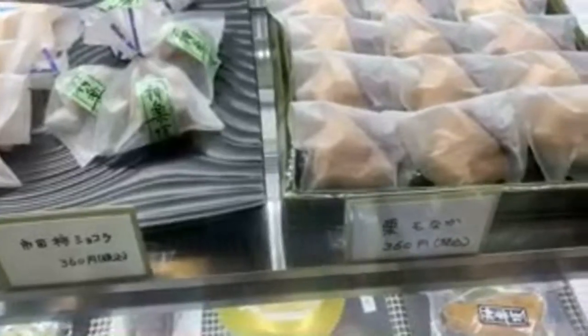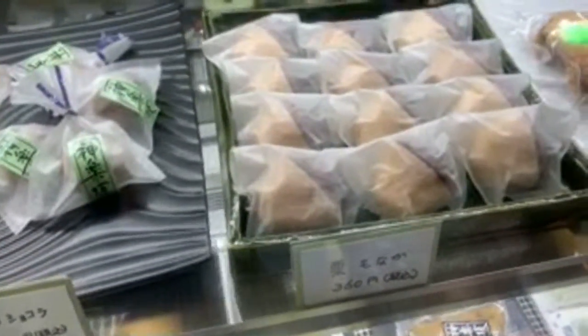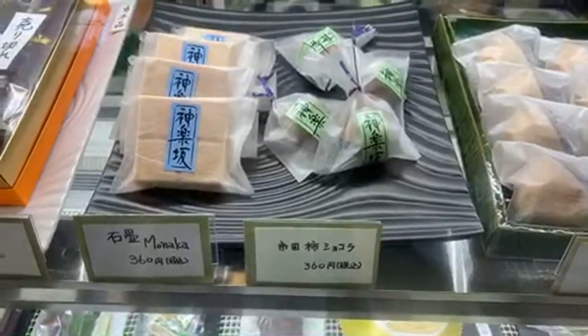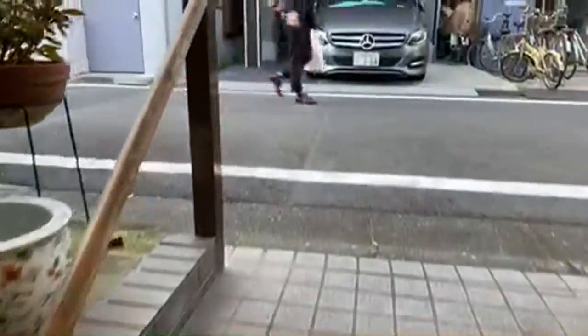Kuri monaka. I'll take one, please. Thank you very much. It smells so good. I love supporting local businesses, even if it's just buying something small.